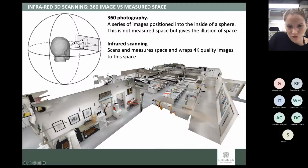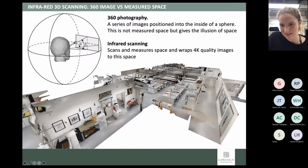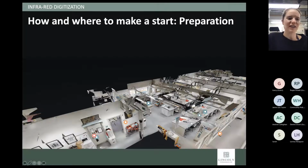So the walls are vertical and the floors are horizontal, and then the images are wrapped to this kind of accurate space. So that's the kind of difference, and that means that you can actually walk around, and it also means that you can measure these spaces as well. So that's kind of what it is and how it actually works. That's all the most technical I'll get today.